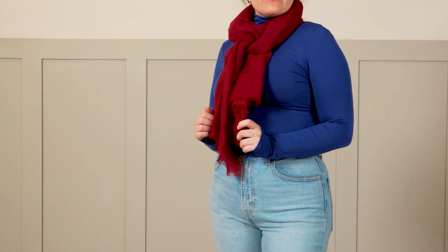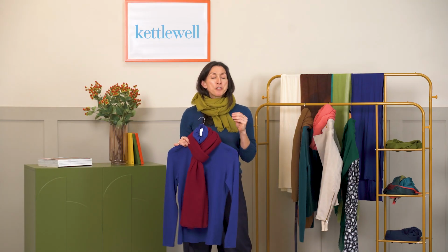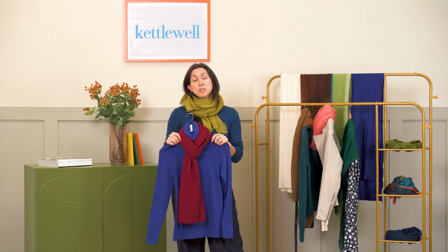Again, we've kept the colour theme going. It's rich, it's jewel toned, the colours work together really well, and it's always about thinking about the colour combination when you pull in that scarf and how it's going to work for you. With that said, it can be really tricky to know how to build those colour combinations. If you really don't know where to start, there are 2 really good tips you can use to start with.